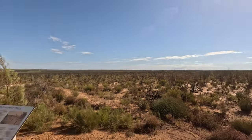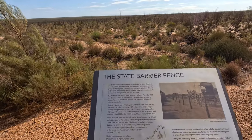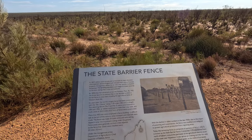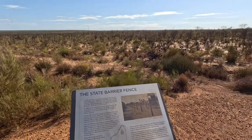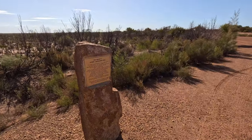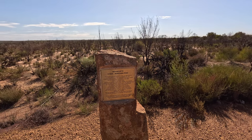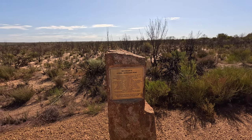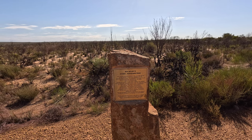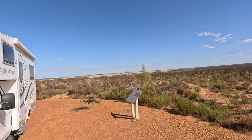Number two on the Hyden-Norseman road. So let's have a look. So we've got the state barrier. This is a rabbit-proof fence. I can't see it now. And here we've got a marker. Who was instrumental in coming up with this road. It's nice and remote here.